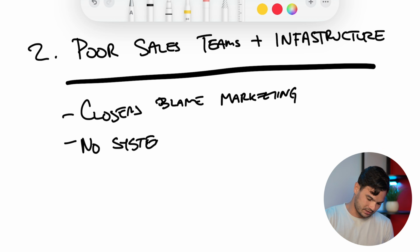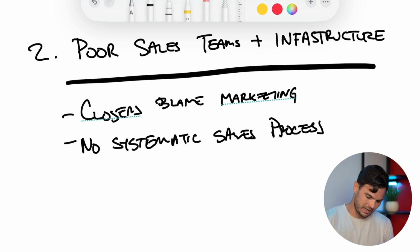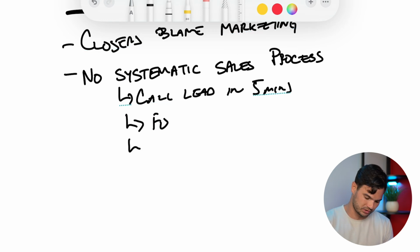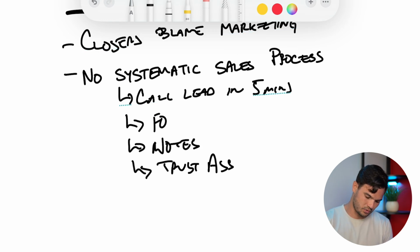That's top. Then there's no systematized or systematic sales process, meaning call lead in 5 minutes, an ability to track and measure with weekly reports on it, follow up, note taking, trust assets. They don't have a clue how to do this, right? Now we don't provide sales in any capacity, but we provide sales best practices because we're performance based. So the more you sell, the better we do, the more money I can make. And it's crazy that businesses don't take this seriously because it's literally your lifeline. Your business is dead without sales. That is the single most important thing.